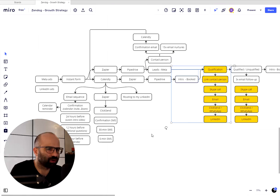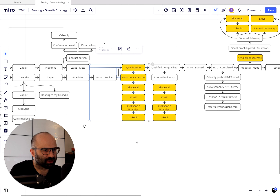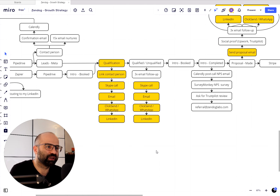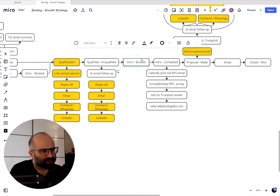Up to here, it's all automated, right? These guys come in from Meta. I deprioritized LinkedIn since it wasn't working as well. Used an instant form, sent them to Calendly, sent them to Pipedrive, would qualify, would cancel meetings that were already set up if they're clearly not the right type of customers I was looking for, would send invitation emails to book a Calendly with me if they are the right ones and haven't booked one yet. And then ultimately what would happen is that each of these, once I move them on to the next stage, which was the contacted stage, they would get email follow-ups from me. And then we would, again, be back to the intro booked stage.